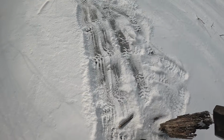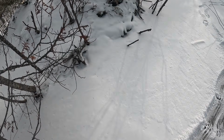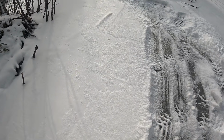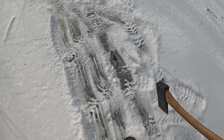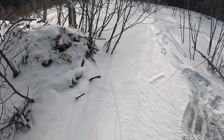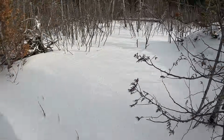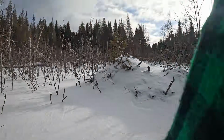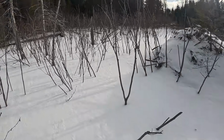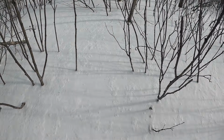Yeah, see, the ice is lower there and it's smooth there, meaning it froze over last. I'm thinking that's the entrance right there to this hut. Not very thick. That should be a run right there too.